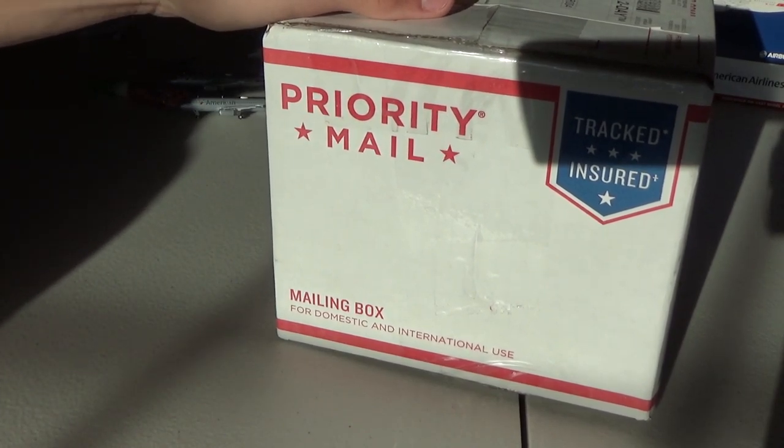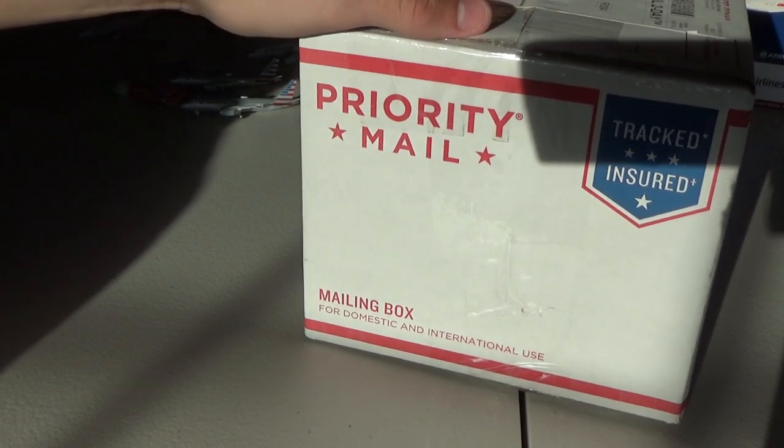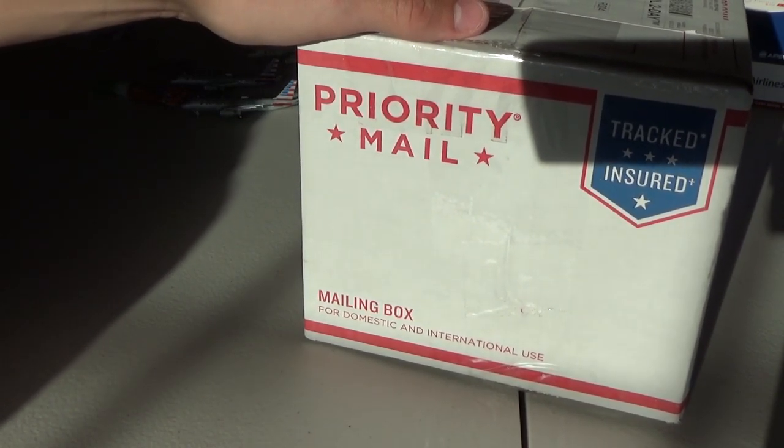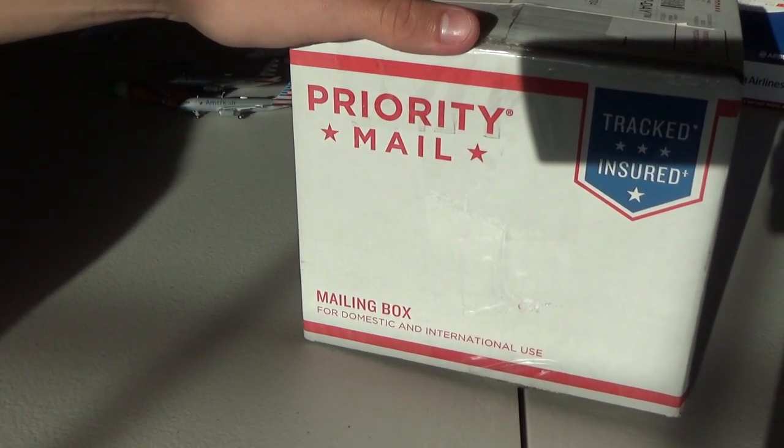Easy Toys, huge thank you for sending these separately. The Herpa ones got delayed, and I reached out and asked if I could additionally pay to have these shipped separately. They did it for free.